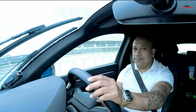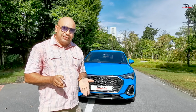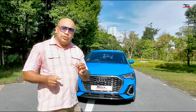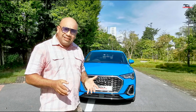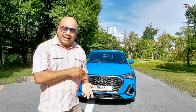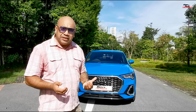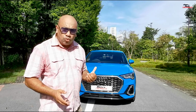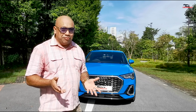Well folks, it's time to wrap up our drive experience with the Audi Q3 Sportback. The first question that comes to mind: is it really worth the money to get the new Q3 Sportback, or should you just stick with the regular Q3? With all the new design changes and its SUV coupe styling, I think the Q3 Sportback gives you the edge over its sister. You also have a choice of the 1.4-liter variant. And in terms of how it handles, this being the Quattro model, we are pretty happy with what the Audi Q3 Sportback has to offer.